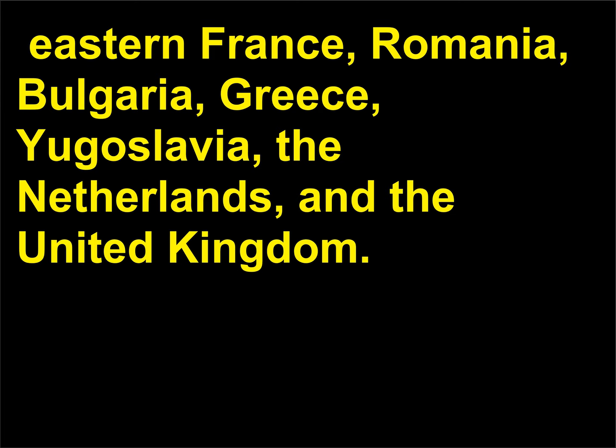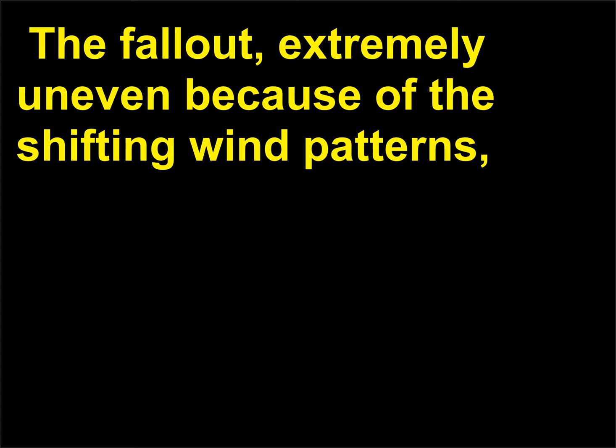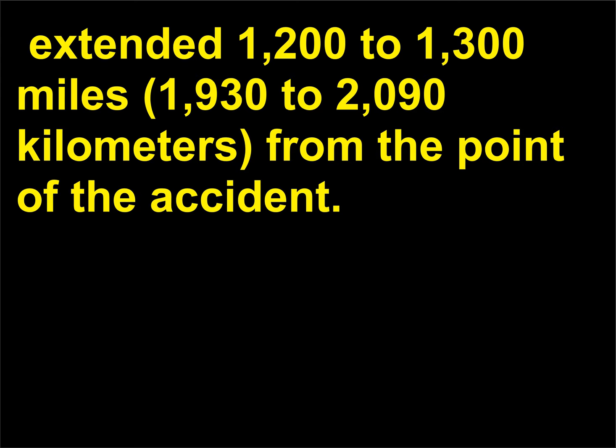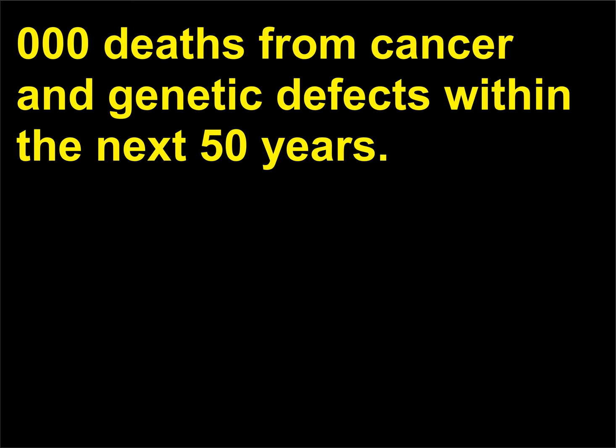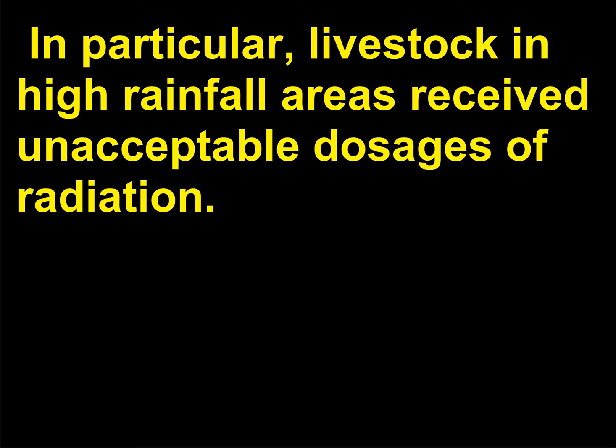The fallout, extremely uneven because of the shifting wind patterns, extended 1,200 to 1,300 miles, 1,930 to 2,090 kilometers, from the point of the accident. Estimates of the effects of this fallout range from 28,000 to 100,000 deaths from cancer and genetic defects within the next 50 years. In particular, livestock in high rainfall areas received unacceptable dosages of radiation.